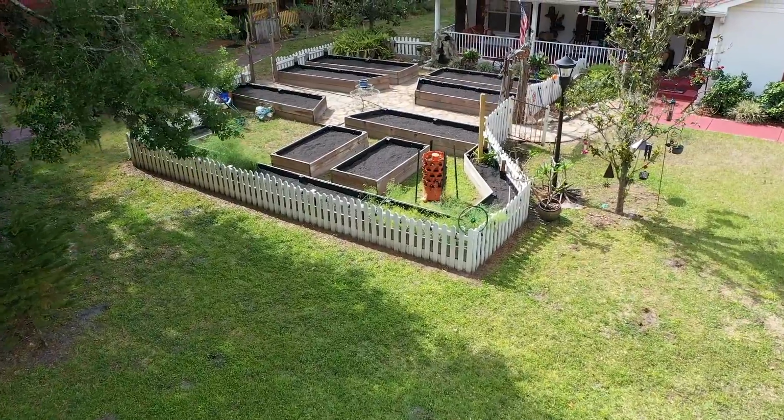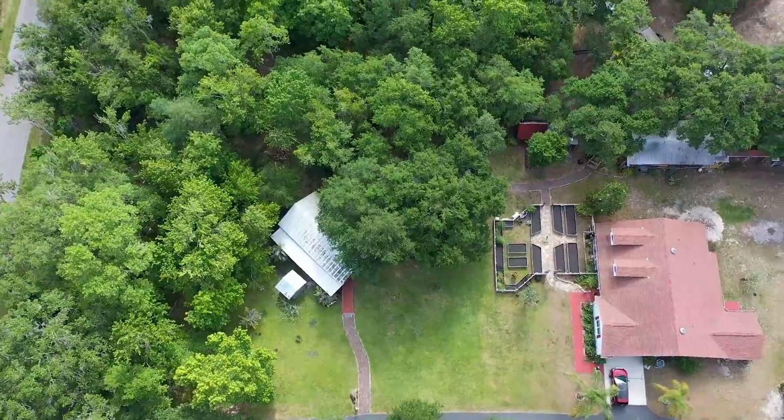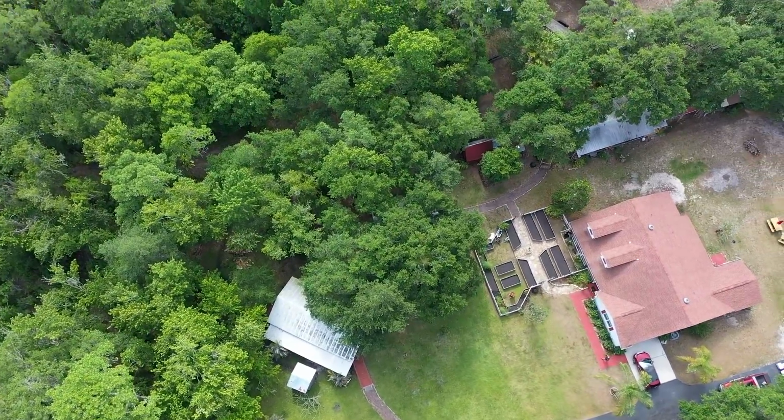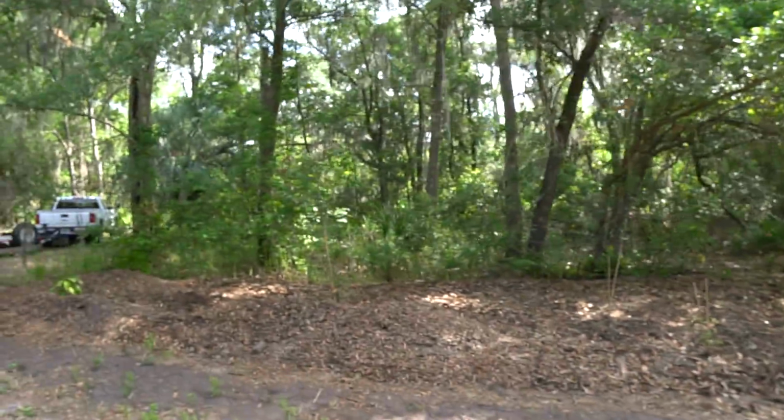He's got a big annual garden in the front yard. The guys filled those beds with compost, and I say filled, almost filled to the top. We're probably going to come back next week with some more compost and top them off all the way, get them ready for growing season, coming up here in the fall. I think he's going to do some summertime crops. But let's check out that Cracker Village.